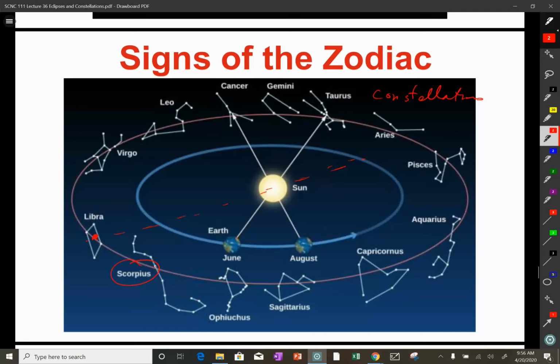And since there is no science behind astrology, it is what we call pseudoscience. They use scientific information, the position of the constellations, the sun and the Earth. They call it a science, but it's not a science because they draw conclusions that aren't based on scientific ideas.